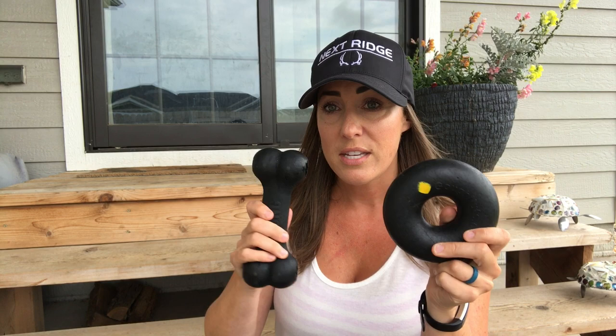These types of toys, we have tons of the Kong Extreme, which you can get at any pet store. And these, I believe you can purchase on Chewy.com as well.